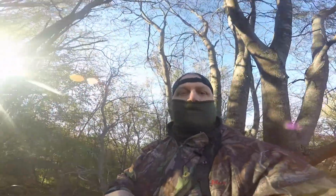Man, activity's got to be picking up. I scouted that other piece of property and I saw tons and tons of scrapes, all fresh. So there's got to be some around here. I just haven't had a chance to walk this. Unfortunately, it's an hour and a half up here, and I don't want to walk it and start spooking stuff. Shoot, I got in the stand and I spooked one. Dang it.